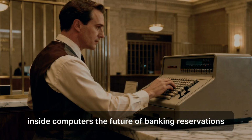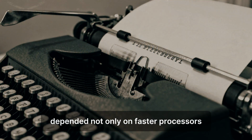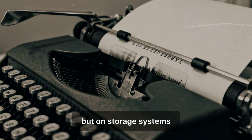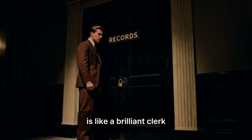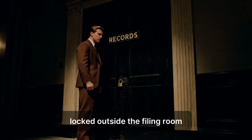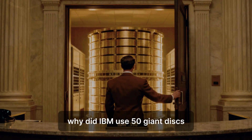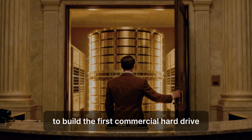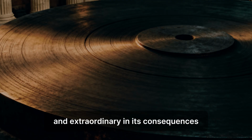The future of banking, reservations, inventory control, and online commerce depended not only on faster processors, but on storage systems that could retrieve individual records quickly. A processor without accessible data is like a brilliant clerk locked outside the filing room. RAMAC opened the door. So why did IBM use 50 giant disks to build the first commercial hard drive? The answer is simple in principle and extraordinary in its consequences.